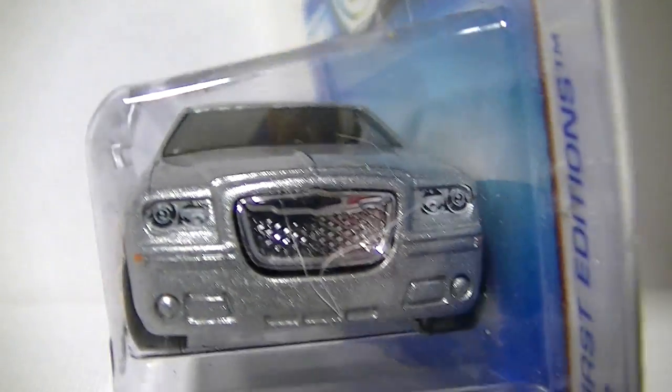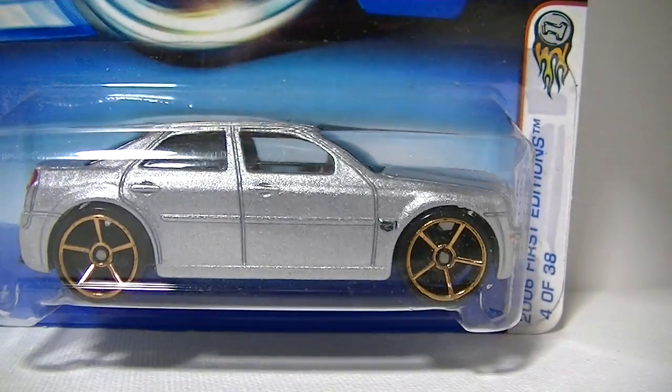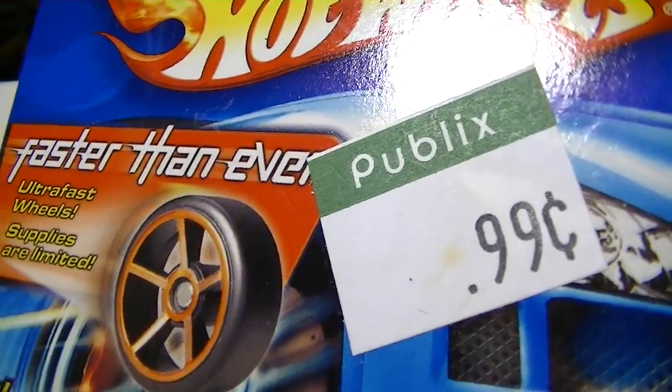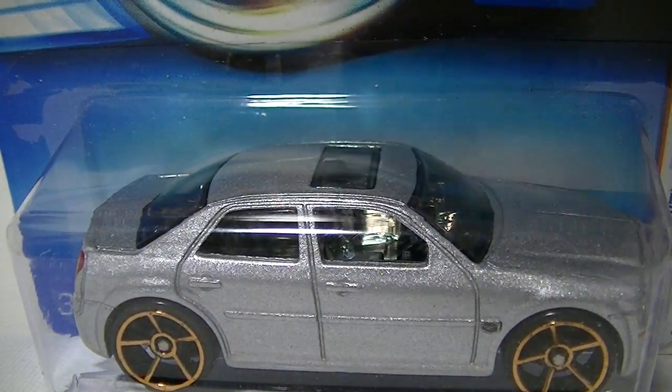It's got the detailed headlights, see that? And even the taillights. It's like a Matchbox. It's got the nice stock looking paint job. Chrome interior though. This was a Publix release. It's got the Publix sticker for 99 cents. It was probably on clearance several years ago. So I know it came from that store because of that.